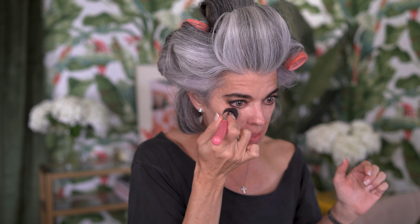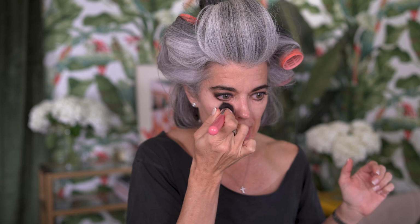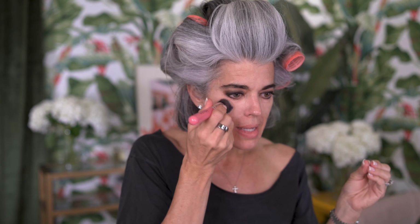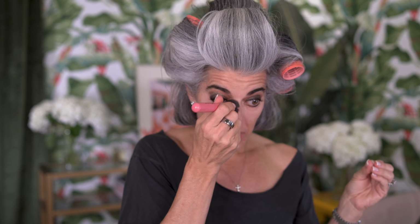Taking my foundation buffing brush, I'm going to work this. I really press it into the skin. You could also take a wet beauty blender if you wanted to and press it into the skin. I usually do that if I have a concealer over it. I like to really press this into the skin, work it in, and then taper it out. So you can see how it lightens my skin. It really is nice because it is light and it's not going to be heavy sitting on my face.